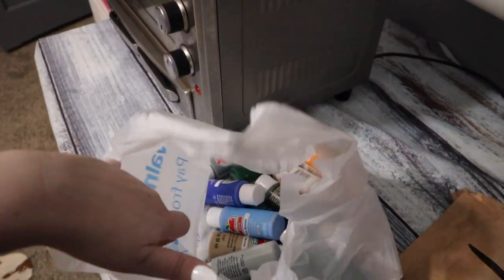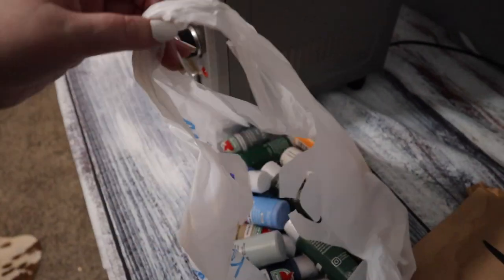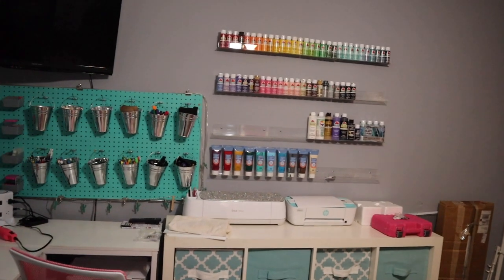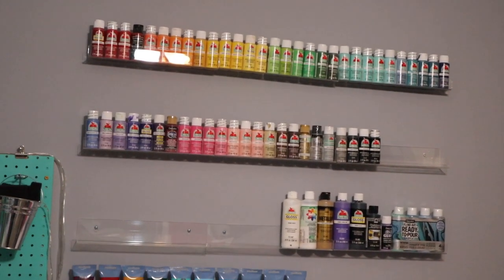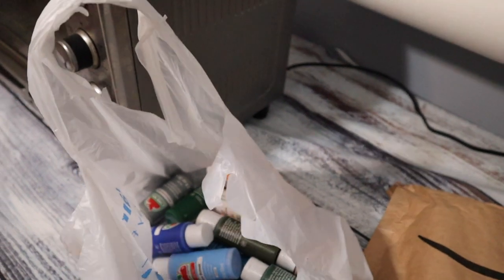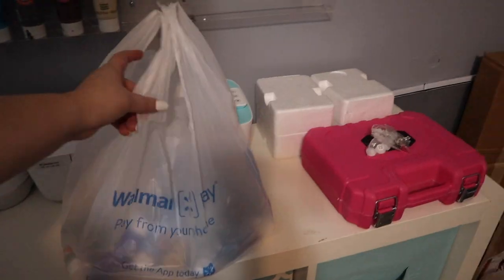They were actually out of a ton of colors that I wanted to get, but I still got a bunch of paint to go up on our little paint wall over there. Now that I hung up those other three shelves, I have some empty space I need to fill, so obviously that's not going to fill it out. So I might have to space out the bottles, or I'll just leave some empty spaces until I can find some more. So I'll be putting that up shortly.